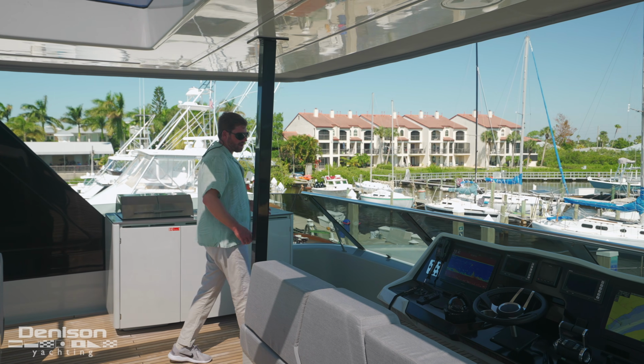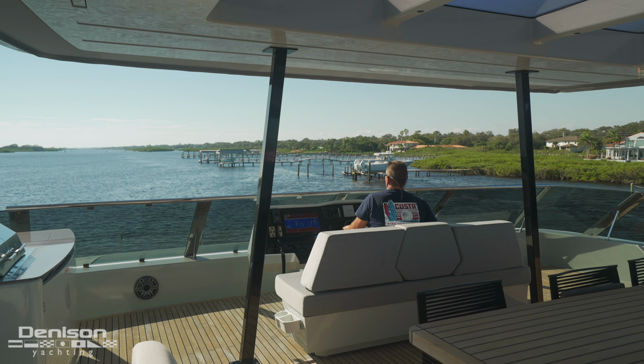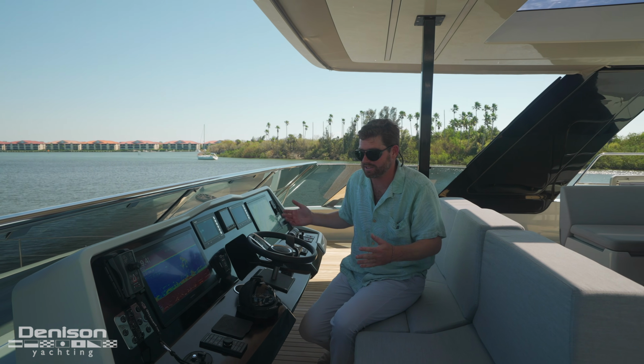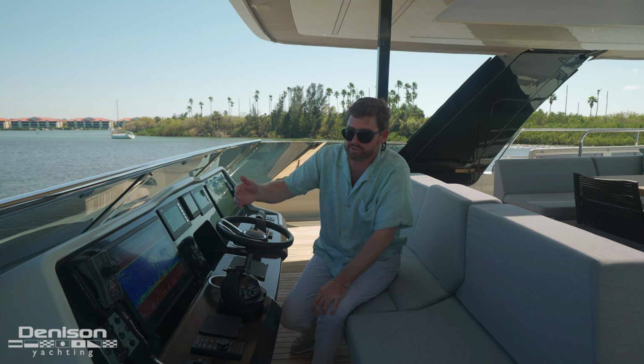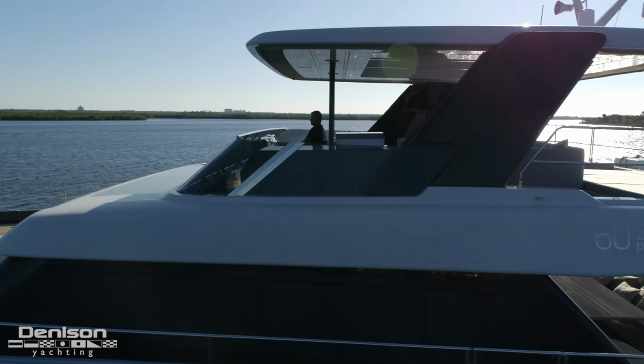Last thing I want to point out on the Flybridge is the centerline helm. Everything you'll need is right here to run this boat. What's great about this helm is it's simple, it's clean, everything's right here. The twin Garmins, the throttles, optional Dockmate. Running a boat as an owner-operator, it can't get any easier than this.